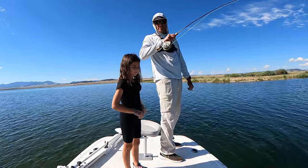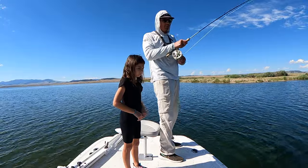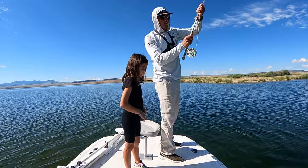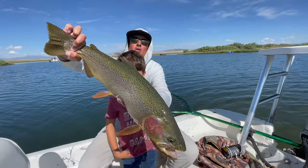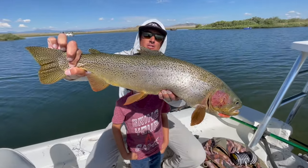All right, guys, we got the first fish on, hit the top, smashed the hopper, and we're getting him close to the net now. All right, I'm going to get him on the surface and skim right to you. All right, guys, first fish just hit the net, really nice cut bow, probably 24-25 inches and 5.5 pounds, beautiful fish.